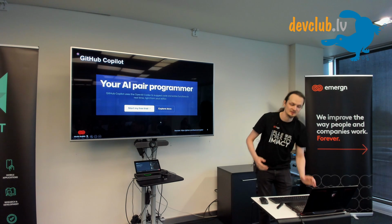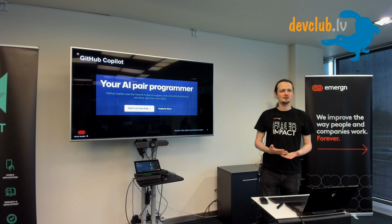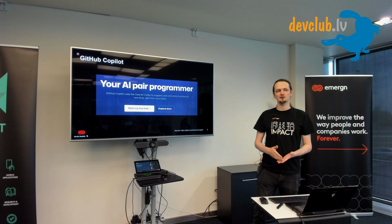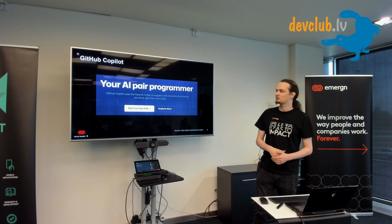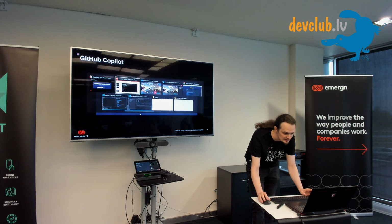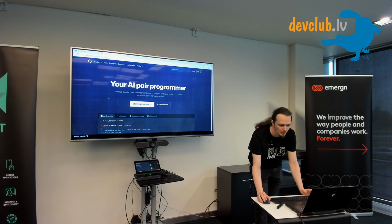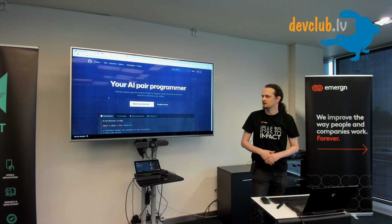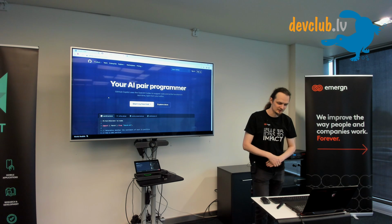the Copilot. So what is GitHub Copilot? It's essentially autocomplete on steroids. So it will help you write your code and complete large portions of it way faster by giving you smart suggestions. You can super easily access it by going into GitHub and enabling it, and then it works in most of the larger popular IDEs. You install it as an add-on, you log in with your GitHub account, and it will work as an autocomplete version.